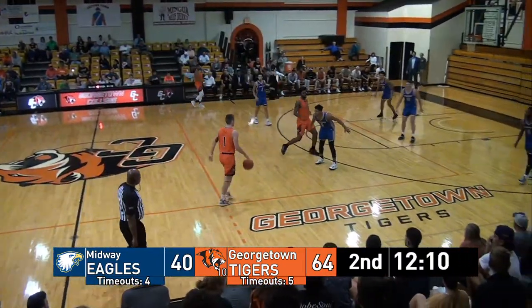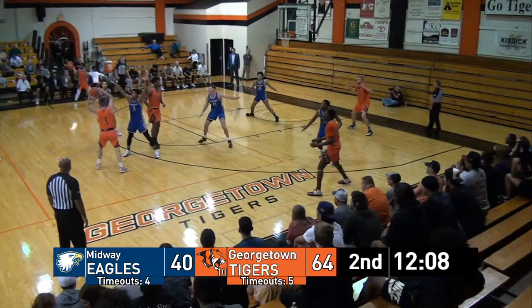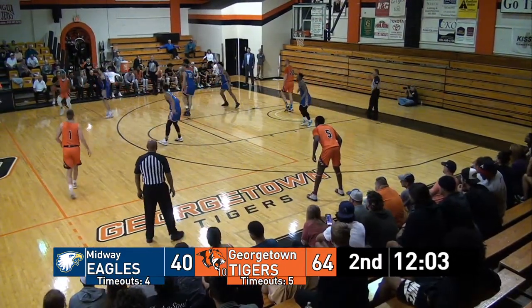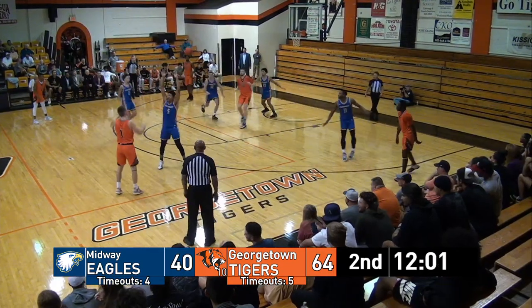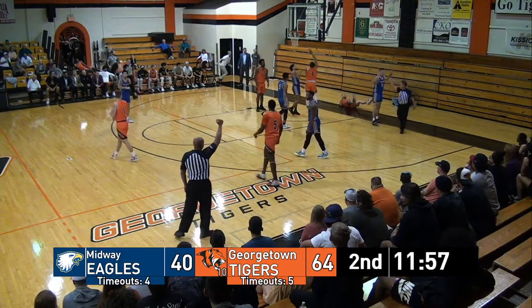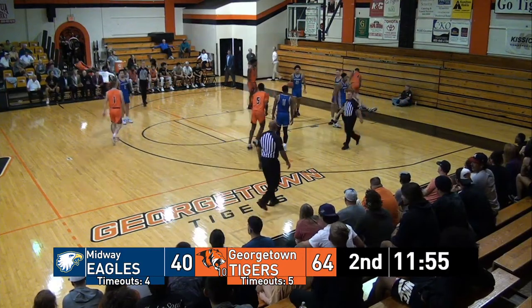Johnson bringing it up the floor. Number one in orange has had a great night so far. Finds Spikes open in the corner and passes up the jumper. Johnson to Lamont, down low, spinning and lays it up for the foul.